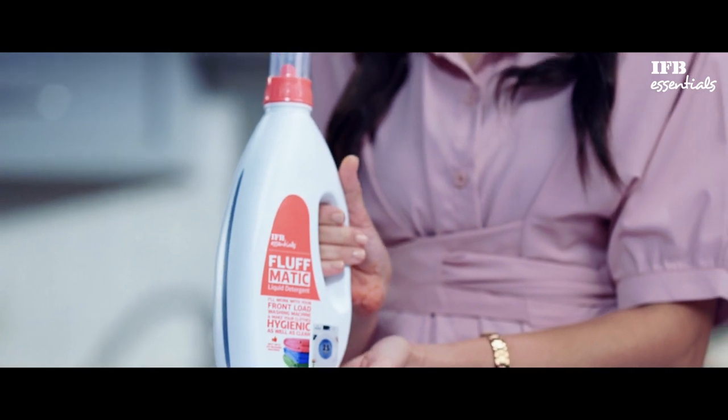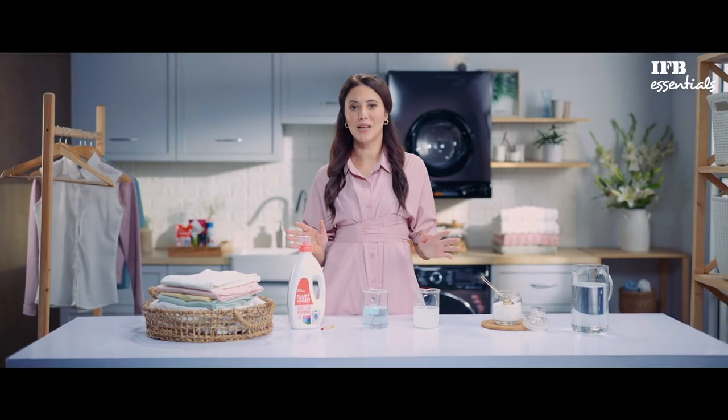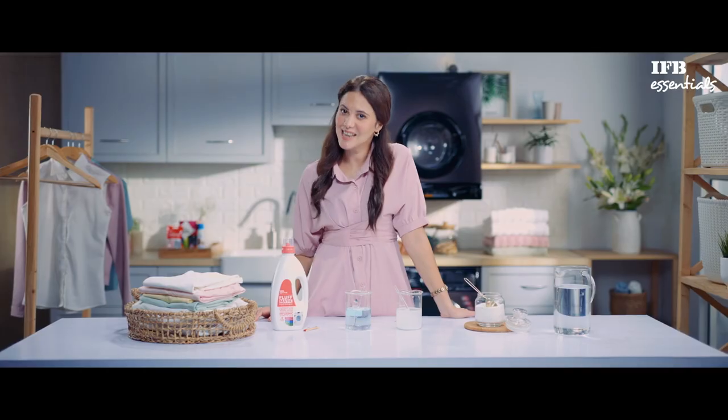So this means that Fluff liquid detergent is completely water soluble and doesn't leave any residue, unlike powdered detergents. Hope this will help you choose the right detergent for your clothes next time you shop.